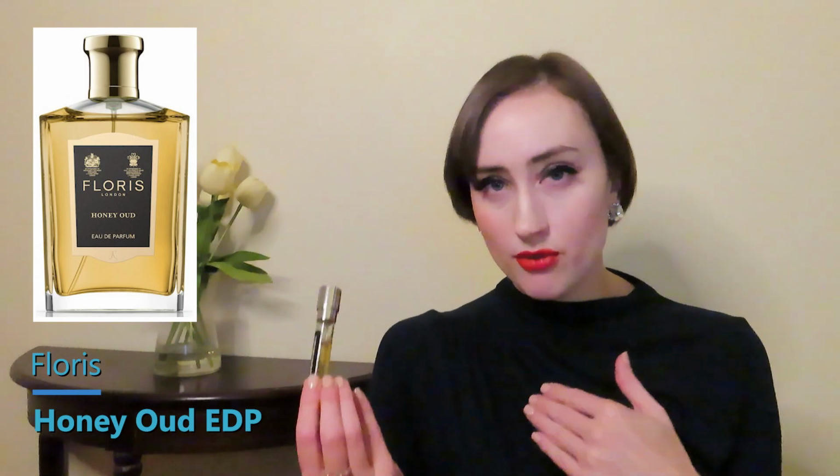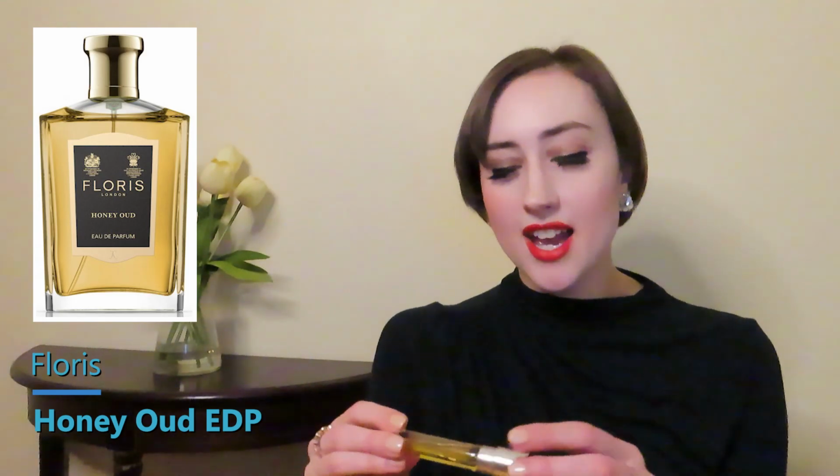This scent came out in 2014, so this is not like a 1800s scent. This is like a modern scent. So yeah, I'm really excited to get more into this house. But that is Floris Honey Oud.